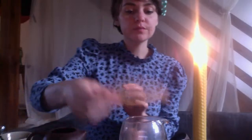Well, the first steeping is certainly very subtle, but it is kind of minerally as well, like rocky, like rocks. And if anyone knows me, they know I love rocks. And I have been known to put some rocks in my mouth if they're clean. So I like it.